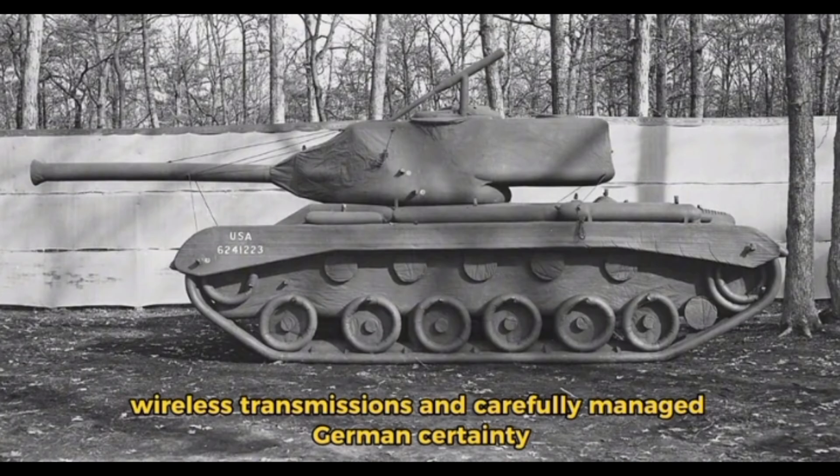The sophisticated 1944 dummies incorporated these lessons. They weren't just models of tanks. They were models of tank units, complete with the environmental evidence of hundreds of soldiers living and working in the area.